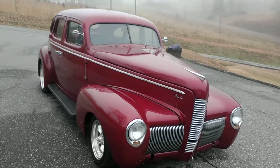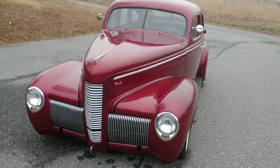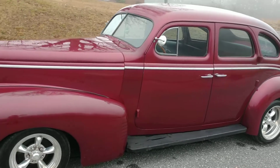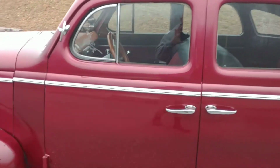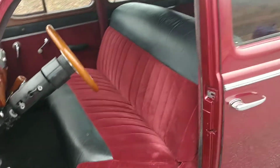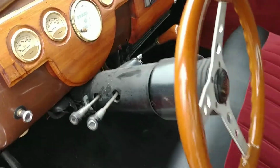The interior is leather and velour that matches the paint and the scheme of the car. The wheels are American Racing. Flowmaster exhaust, modern air conditioning, modern wiring, modern steering, front disc brakes. Video gauges. I forgot to get some of the dust off the steering column.